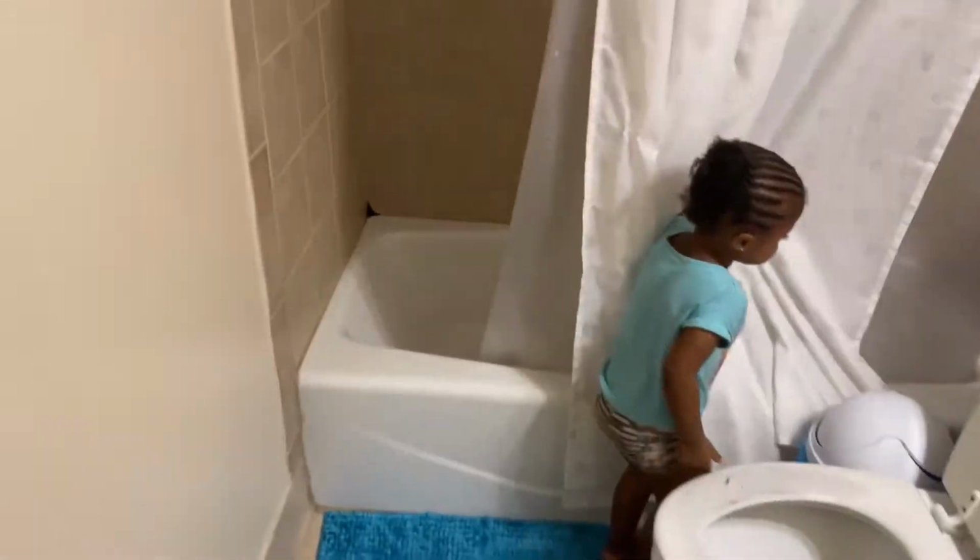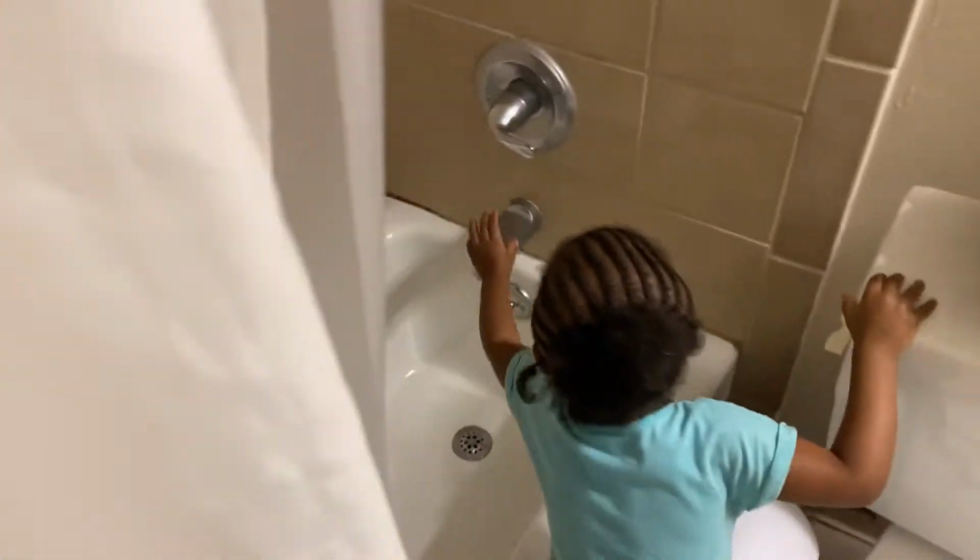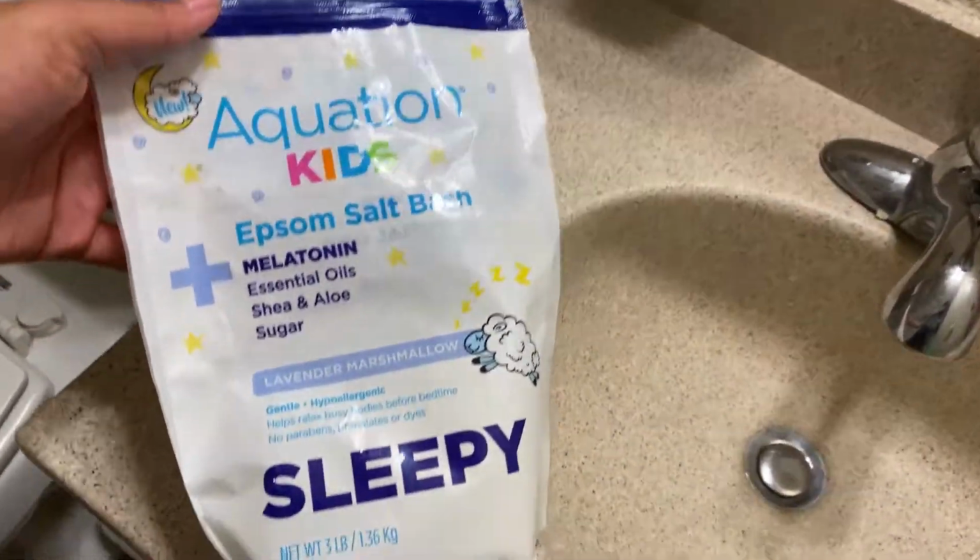These are his dirty blankets and stuff from daycare. So I'll also be doing laundry while cooking, while putting this away while they're outside. It's time to get in the tub. Take a bath. I'm gonna turn the water on.